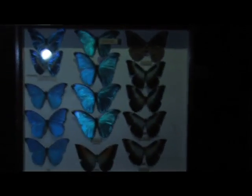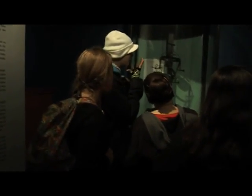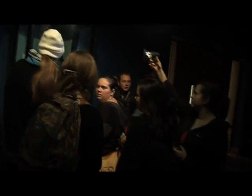We are now entering our first exhibit. Fascinating. So what do you think of this? There's two things here, there's a bar. It's a torture chair, so someone would have been put up there, sits there.